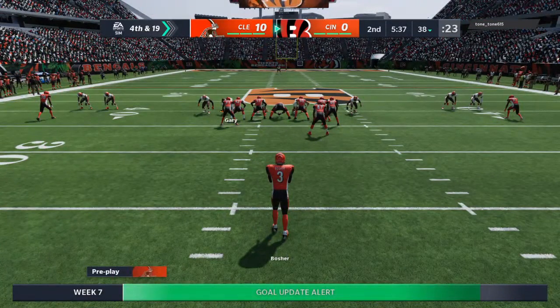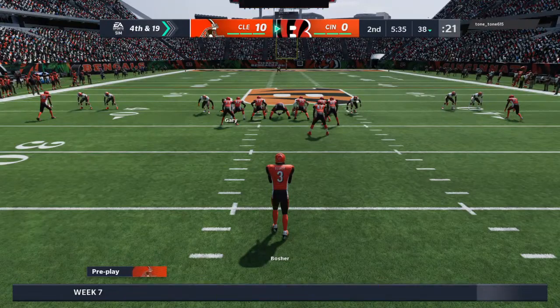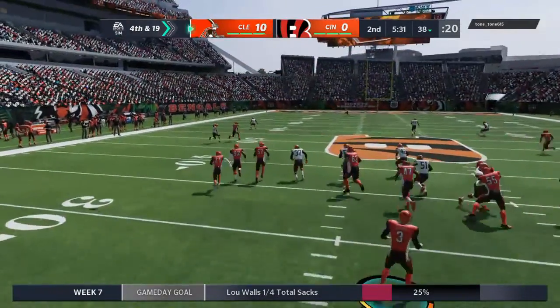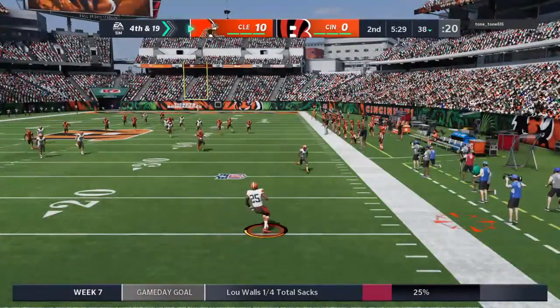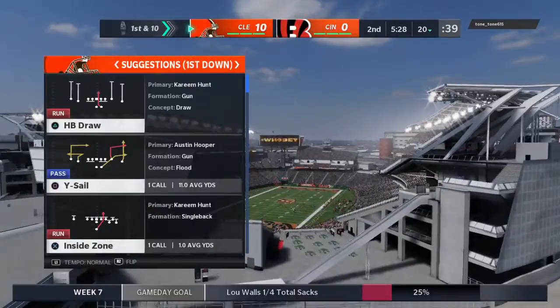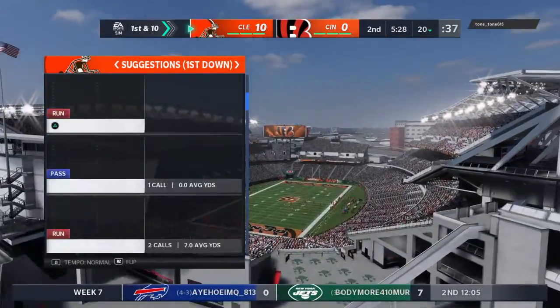On 4th down, here's Matt Bosher on to punt. And the kick's away as he angles this one for the sideline. No returning this one. It sails out of bounds, and they'll spot it right at the 20-yard line.